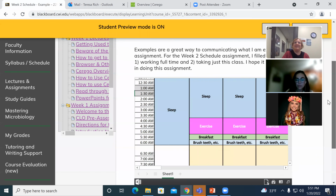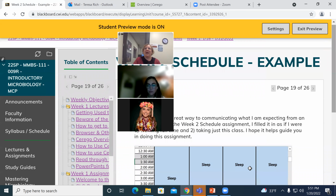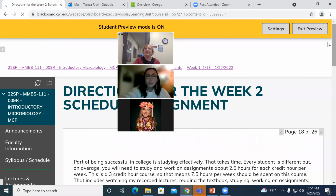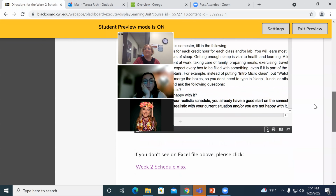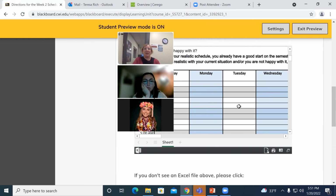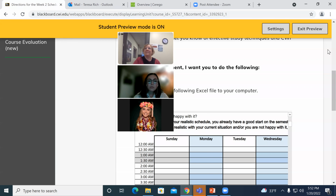Oh, that is the example. If we back this up, let me move your pictures. If you back it up, that's where I have the directions and the blank. So here's the blank one, okay? And I don't have it set up so that you can fill it out as it is in Blackboard. You do have to download it. Have it under a new title, fill it out, and then you will be submitting it in Blackboard, okay?